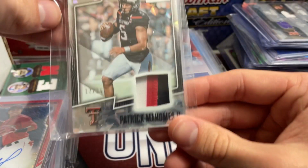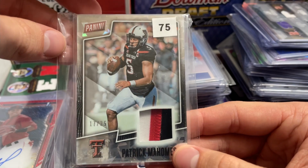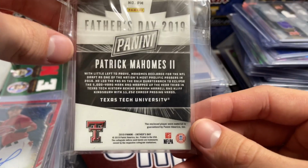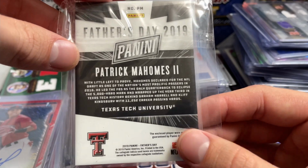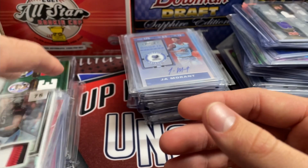Picked this one up for $60. Patrick Mahomes, Cracked Ice patch out of 25 on Texas Tech. From the Father's Day packs in 2019, player worn. He has no game worn stuff to my knowledge, but very cool card. Patrick Mahomes. And then picked up this one.